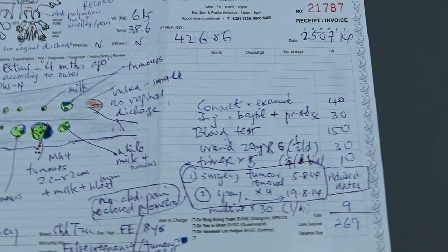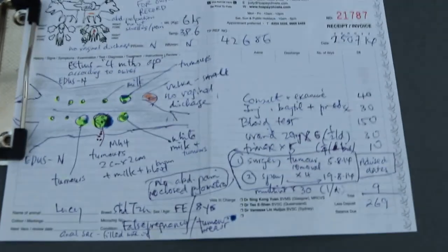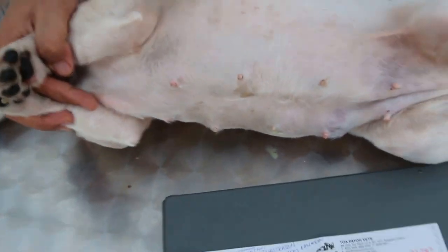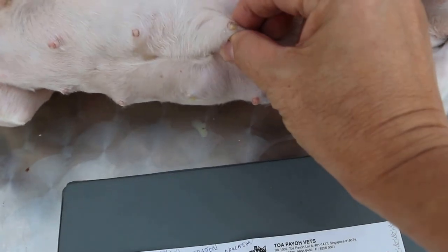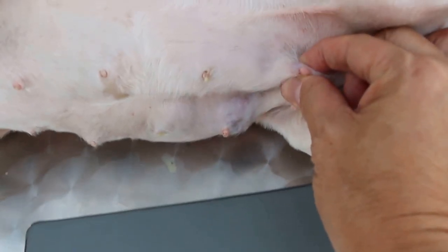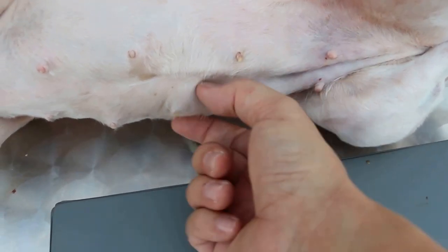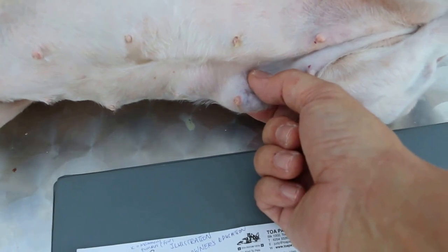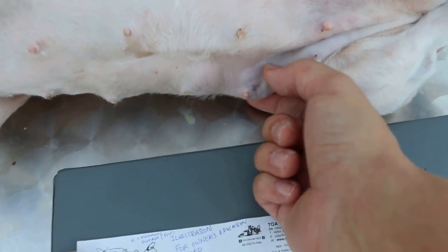So this is the plan and the advice. In the meantime, I will prescribe medication. Normally half tablet for 8 days, or in this case I give 12 days. And this will get the milk production stopped. After that, this part will all be dried up so that it will be smaller. Then when we do the mammary gland tumor removal, it will be easier.